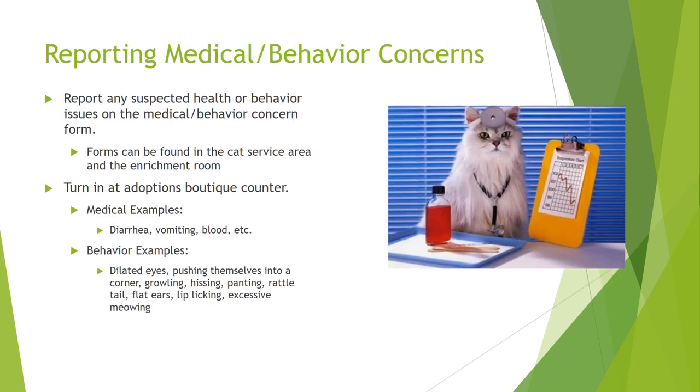Many times, our volunteers are interacting with the animals more than the staff is, and so we count on you all to report any medical or behavior concerns. You can report these by using forms that can be found in the cat service area and in the enrichment room in the back hallway. Some medical examples include diarrhea, vomiting, blood, etc. Behavior examples include dilated eyes, pushing themselves into a corner, hissing, flat ears, excessive meowing, somebody who's not happy.